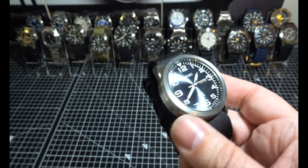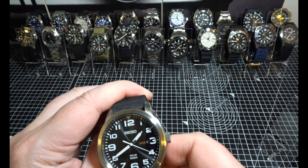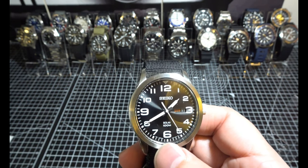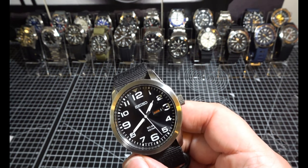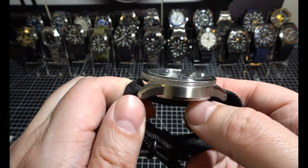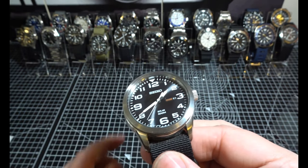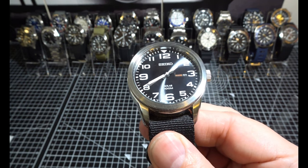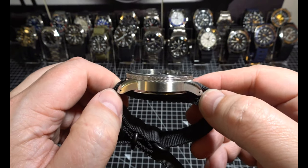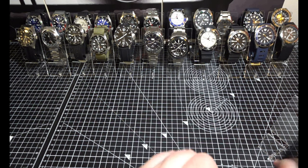You've got a screw down case back, but you haven't got a screw down crown, unfortunately. It is Hardlex crystal, 44 millimeter case, 11 millimeters thick, which isn't too bad. Fits nice on the wrist. You've got a 22 mil strap on it, but it is 51 mil lug to lug. Now this is quite a large watch.